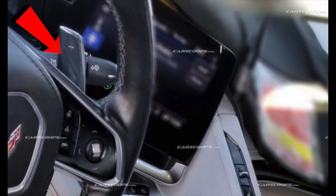Now, there has been a lot of controversy going back and forth about whether or not Chevrolet will continue to build manuals for these new futuristic cars, which is the Mid Engine Corvette. As you can see here, clearly this car is an automatic because you see the paddle shift behind the steering wheel, which is the same thing in my C7 Corvette. My C7 Corvette is an automatic, so it does have the paddle shifters.